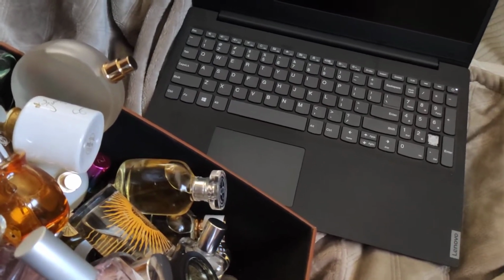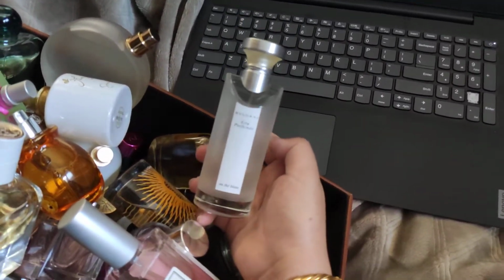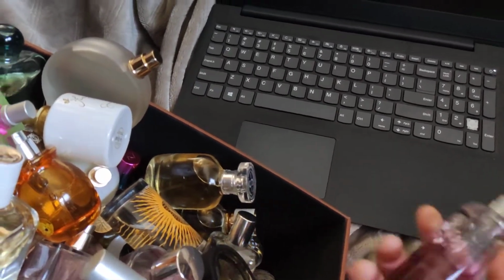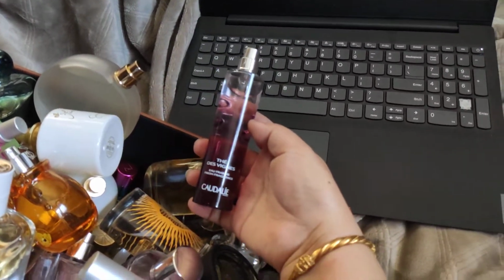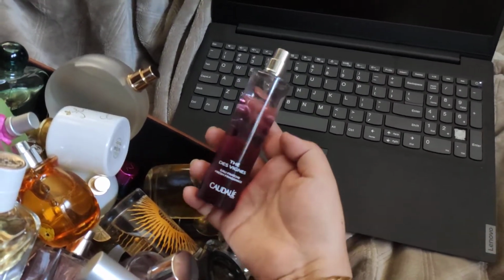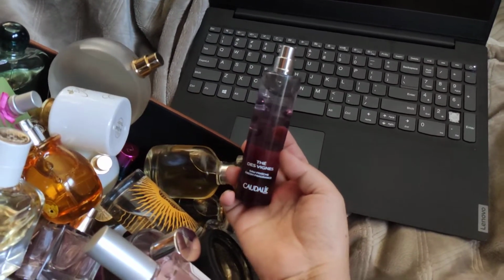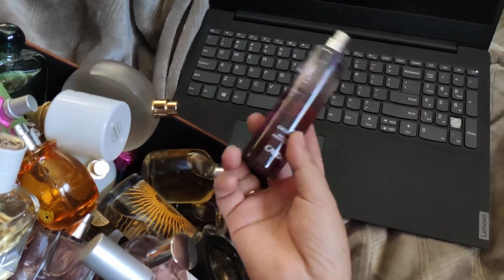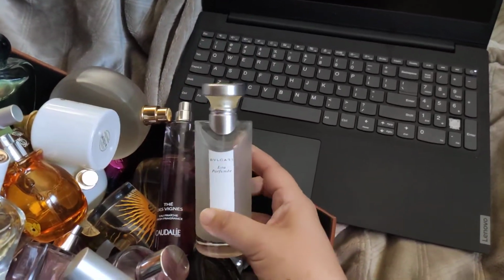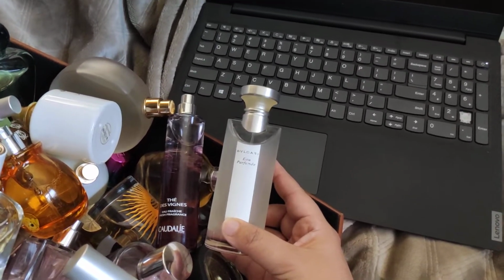There we go. And then I also have this, by the way, is probably by my favorite nose, which is Jacques Cavallier. And I also have another one, which is Thé des Vignes, which is tea from the vines by Claude. This is eau fraiche, which means fragrant water. And it smells very similar to this one, in the fact that it's very light, very fresh, very clean. Smells almost white.